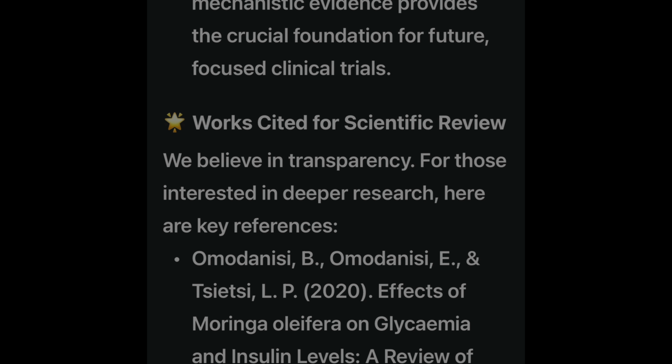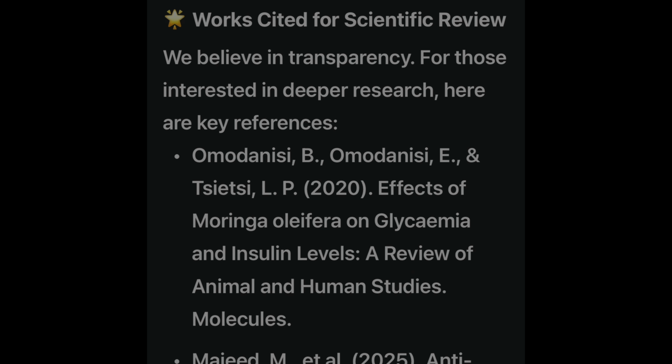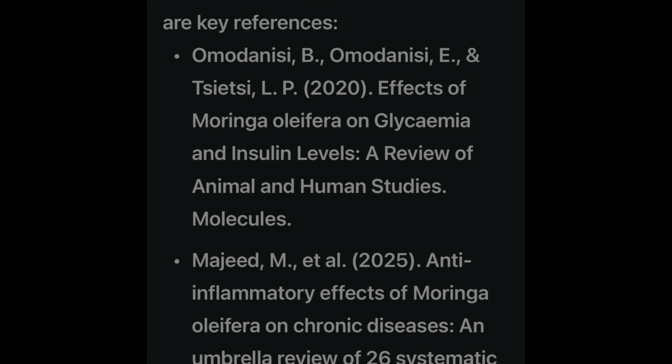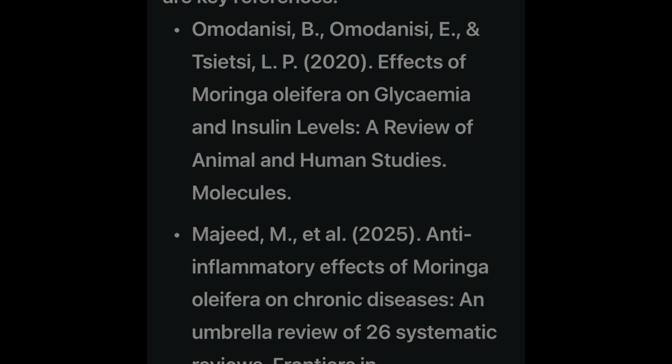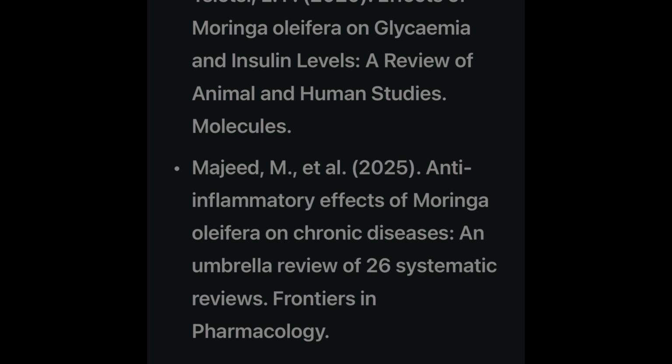Works cited for scientific review. We believe in transparency. For those interested in deeper research, here are key references. Omodenisi B, Omodenisi E, and Sietzi LP 2020. Effects of Moringa oleifera on glycemia and insulin levels. A review of animal and human studies. Molecules. Majid M. et al. 2025.